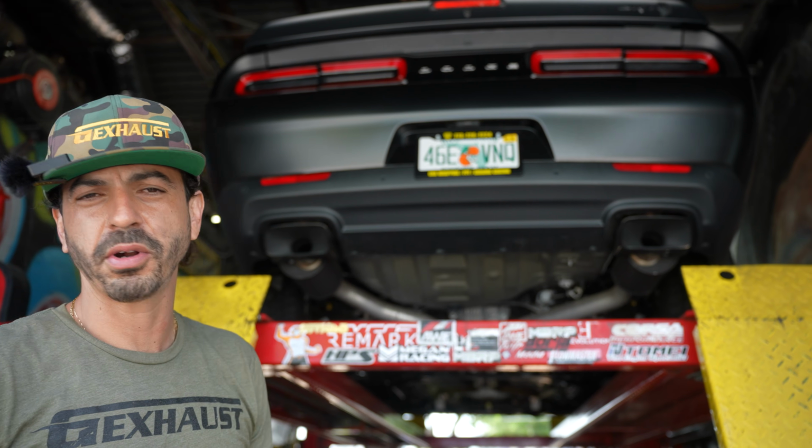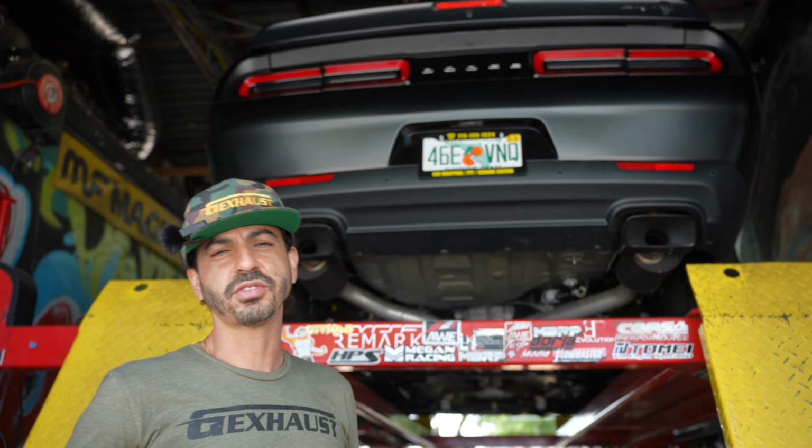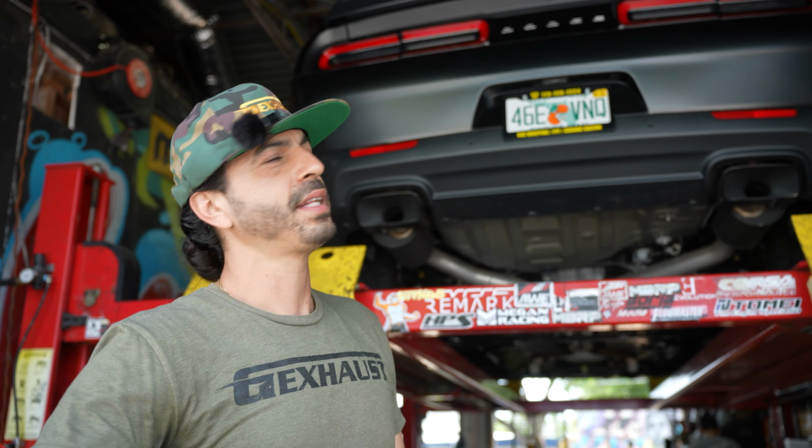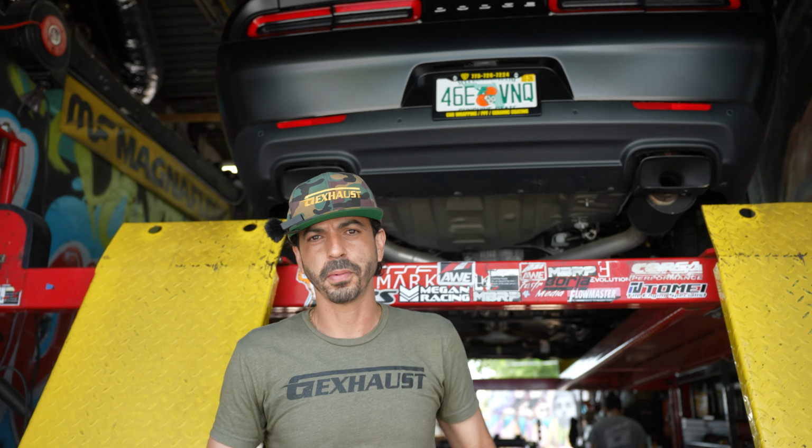A 700 horsepower convertible Challenger, not made from factory. This is all custom work, guys. So we're gonna do the exhaust, show you guys this setup real quick, then drop it, show you guys the rag top because it's super pimp.